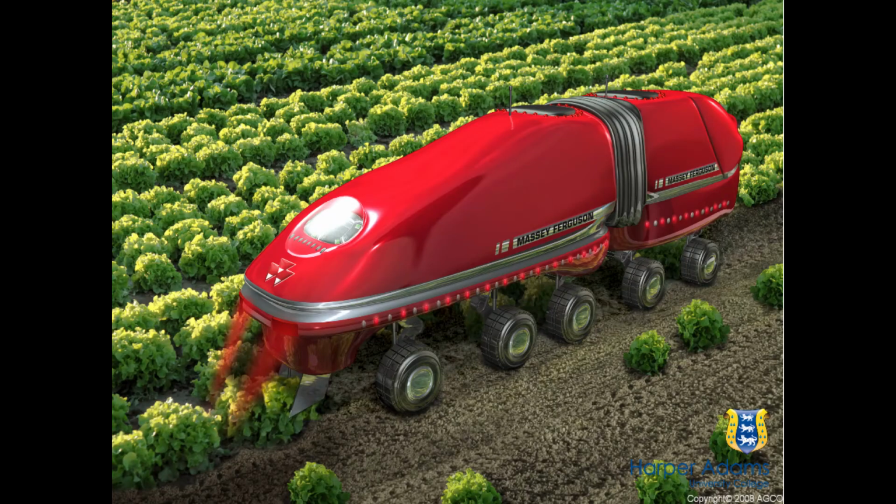So there's the concept machine. In fact, it's two machines here. The front part is the harvester, and the back part you could call the trailer. There's another aspect to this, which I call automated logistics, because the harvester can use LiDAR, multispectral cameras, whatever, to recognize the parts of the crop that it wants to harvest. It can pick that up.